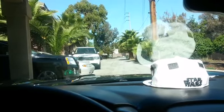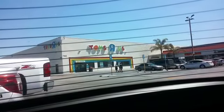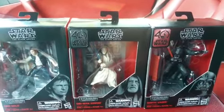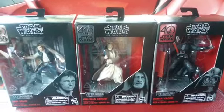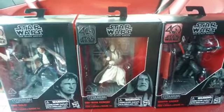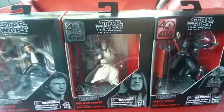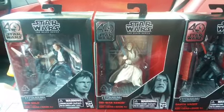So let's get started. Our first stop is going to be here at Toys R Us. I know it is a Walmart exclusive, but I wanted to check this Toys R Us. All right, so I didn't find what I was looking for, but I did pick up these 40th anniversary Titaniums. Very heavy. I almost dropped them when I picked them up. We'll get a look at these on the channel eventually.